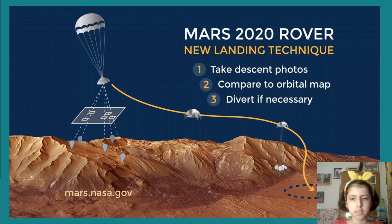In the landing system, there are two improvements. The first is range trigger. Range trigger is basically, once it's in the right place, it allows the parachute to deploy at the right time, like this. And then we have terrain relative navigation, that's TRN. That's a series of images that will be loaded into the software of the rover, and as it's looking down at the ground, it will compare what it sees with its radar to the images loaded onboard, so it will be able to divert from any obstacles it sees.